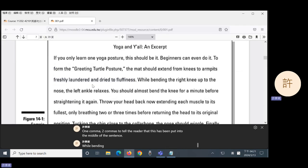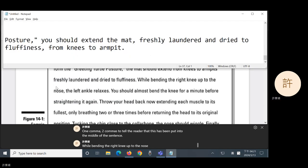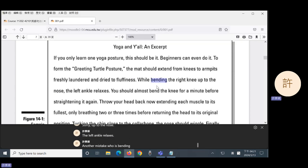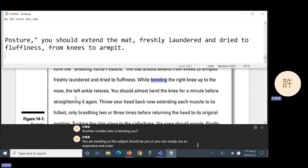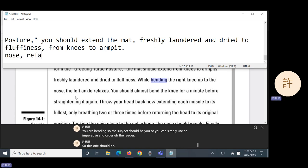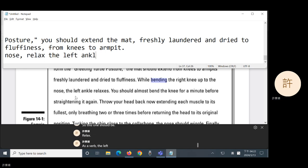"While bending the right knee up to the nose, the left ankle relaxes." Another mistake. Who is bending? You. You are bending. So the subject should be you. Or you can simply use an imperative and order the reader. So this one should be relax as a verb, the left ankle. You're ordering the reader to relax the left ankle.